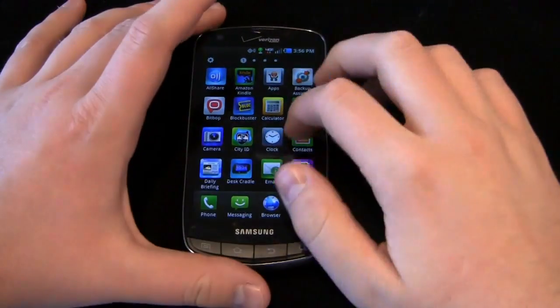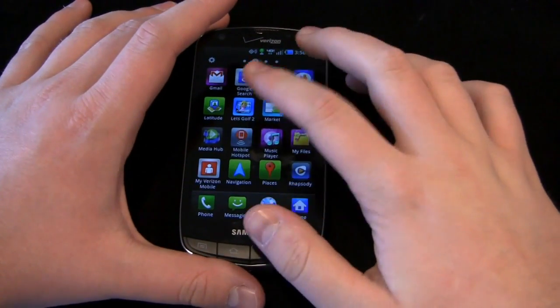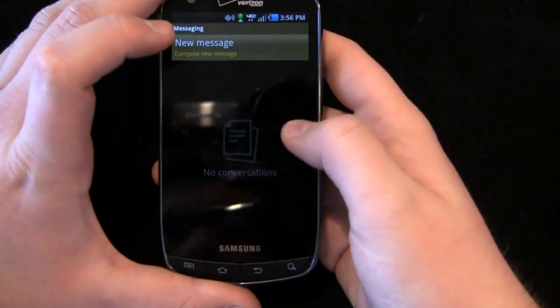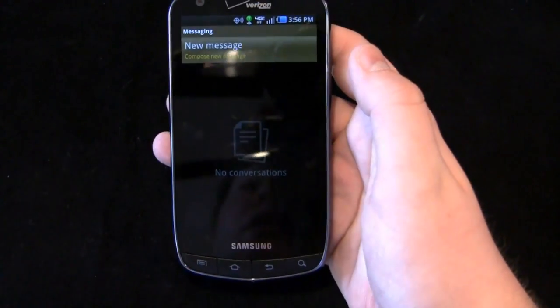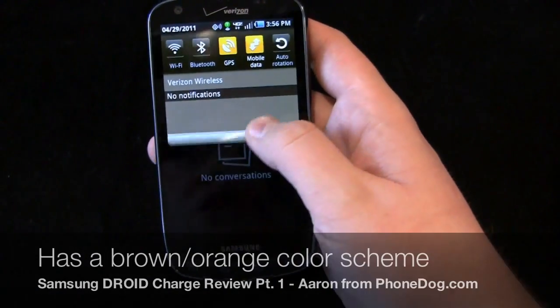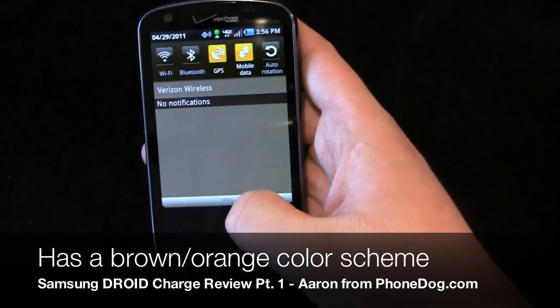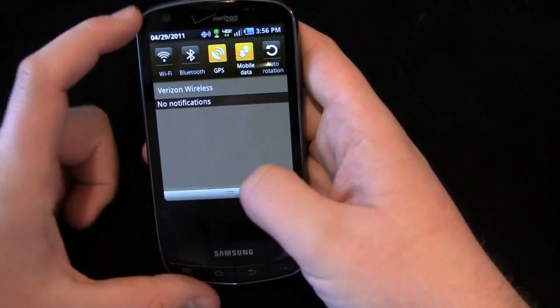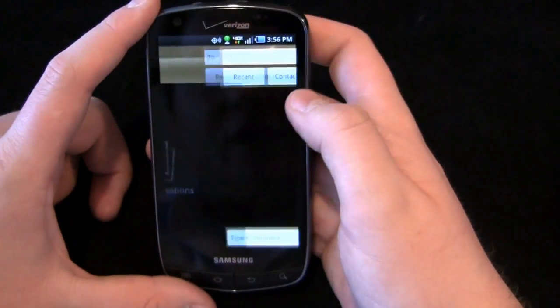So this sucker comes with 2 keyboards. I'm going to show you those right now in messaging. Let me go to, actually it's down here. Forgot I moved all this stuff around. If you've worked with TouchWiz devices in the past, they all have this specific color scheme. This one is brown and orange for whatever reason. Brown, gray, and orange. You can see the brown here, kind of this espresso colored brown with the orange highlights. So we can go to new message.